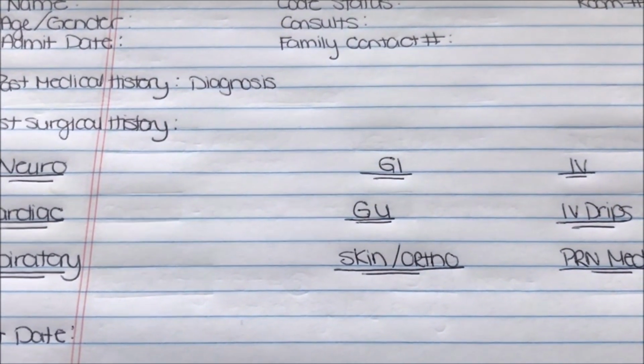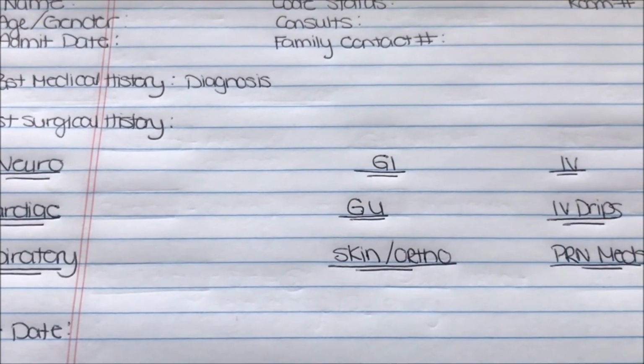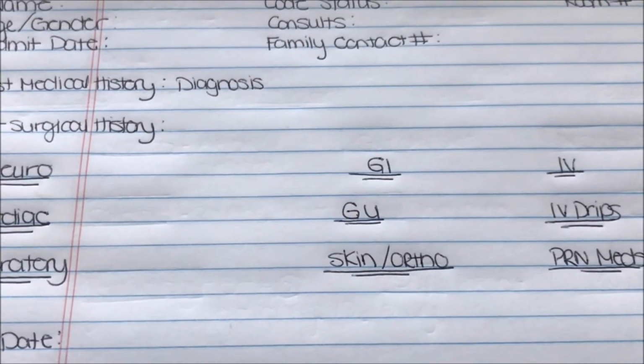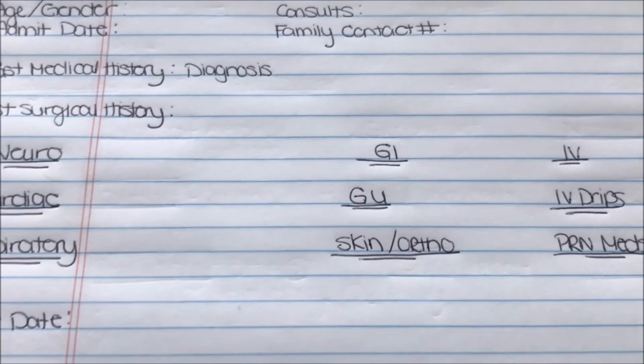That way if you're in the room and you need to get something fast, you can ask a nurse, hey, can you pull out Haldol, or can you pull out Ativan 1 milligram, so they can bring you this medication while you're in the room with the patient.